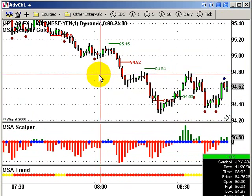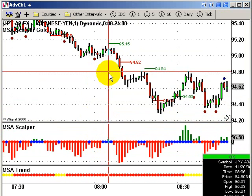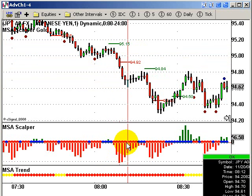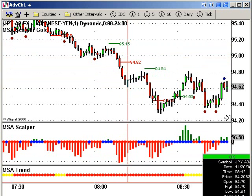Let me scroll over here, and you can see after you had your succession of blue dots there, you had your stop put in, that did not get hit, rolled over again, turned back red, continue to stay short. You run into two consecutive blue dots again, so you know a stop is coming. You get a new, lower stop at 94.84.